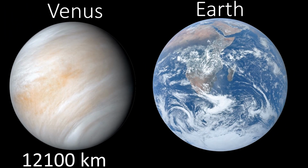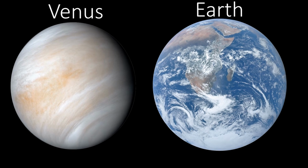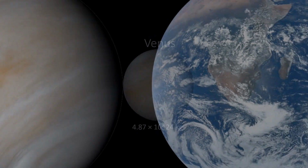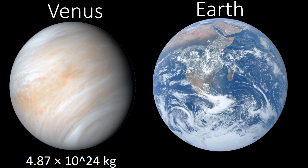Venus is 12,100 kilometers in diameter, making it just slightly smaller than Earth. And that's why Venus is known as Earth's twin. Venus has a mass of about 4.87 by 10 power 24 kilograms. But because Earth has a high density, it has a mass of 5.97 by 10 power 24 kilograms, making it more massive than Venus comparatively to the size.